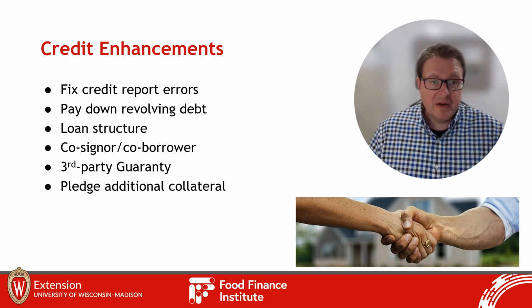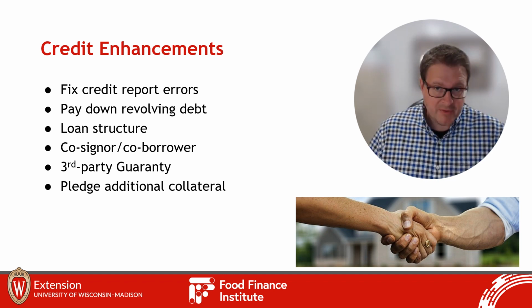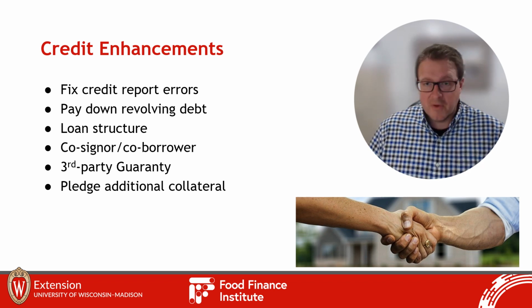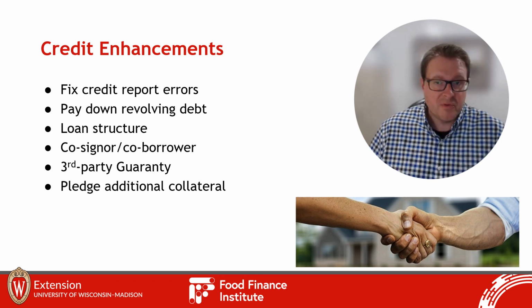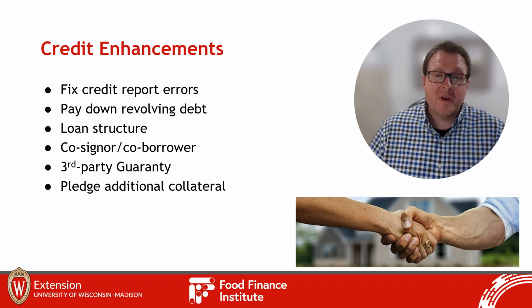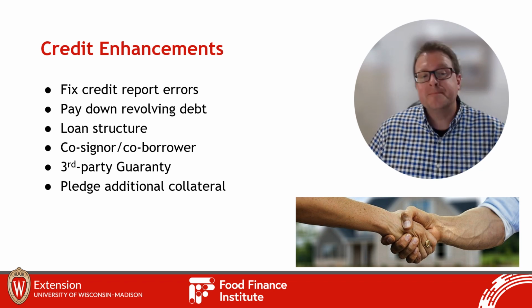A third-party guarantee can come from an outfit like the Farm Services Agency, the Small Business Administration, and others, and it's essentially a promise. It is a contractual promise that you usually pay a little bit for that says, okay, Mr. or Mrs. Banker, if this borrower defaults on their loan, we will make the bank whole up to a certain percentage threshold of the outstanding principal: 75%, 90%, clear up to 95%. So it really takes a lot of risk off the table for the bank, and even if it's a little bit expensive, getting to yes might make it worthwhile.